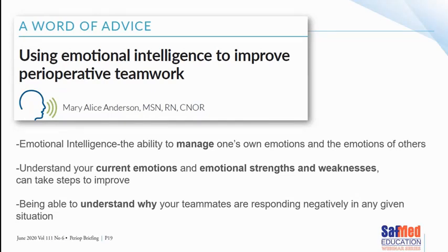And in June of this year, they published this article on using emotional intelligence to improve perioperative teamwork. I think if I remember correctly, in one of the APSA journals, it speaks to the fact that the nurse must be subservient, or at least it used to, and that's how we solve the conflicts in the operating room. So I'm sure we can find better ways of managing things now.